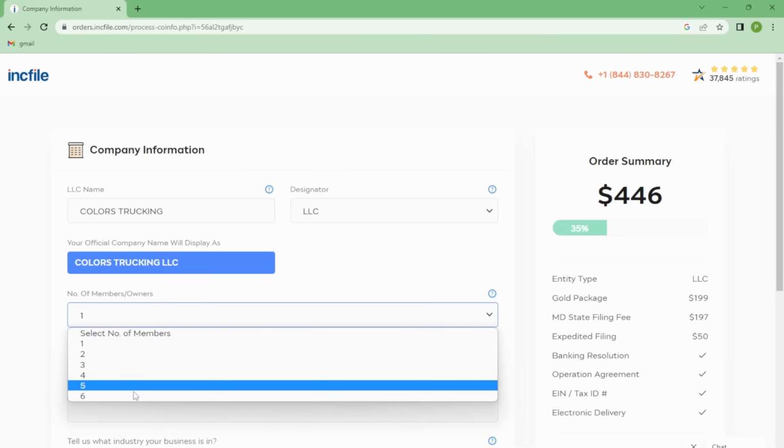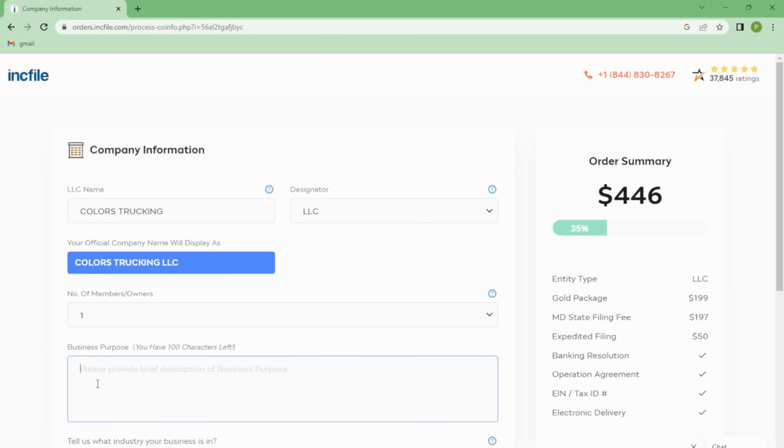You just put as many members in there as your business is set up for. For business purpose, please provide a brief description, but make sure it's detailed. Like if it's going to be brief, make sure it is detailed, because at the end of the day, when they look up your information, this purpose is going to be shown. I made the mistake of being too vague, and I might have to amend my documents depending on if lenders are going to find me credible or not. My description was very straight to the point, but I tried to be as detailed as possible. It says 100 characters. However, you can be a little bit more detailed than I was.